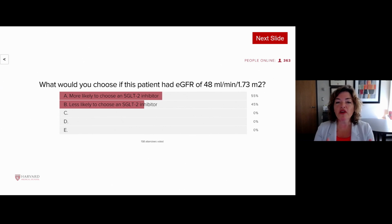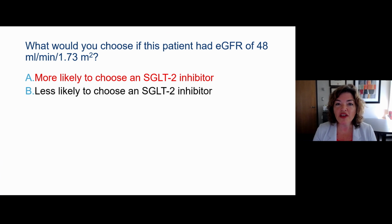So we have a tug of war here. Does the lower GFR drive us to this drug class, or make us a little more concerned? And I think this case is tricky because he's newly acutely ill, right? So I'm going to say more likely to choose, and I'll tell you it's related in part to my experience with starting SGLT2s soon after hospital stays. And we're seeing, as long as patients are monitored, that patients do very well.